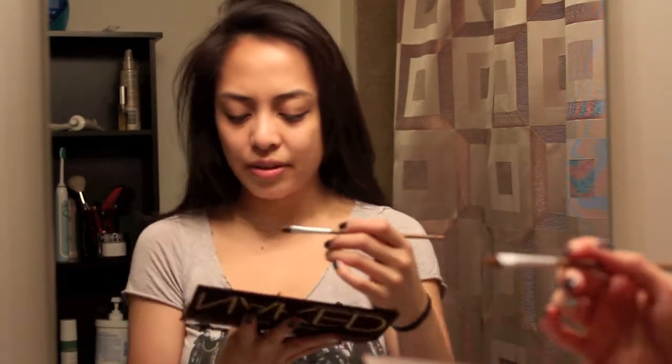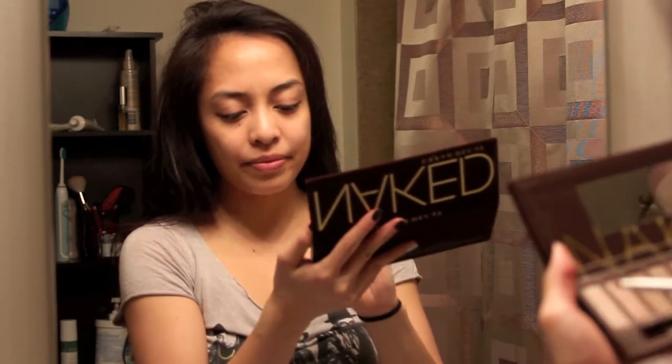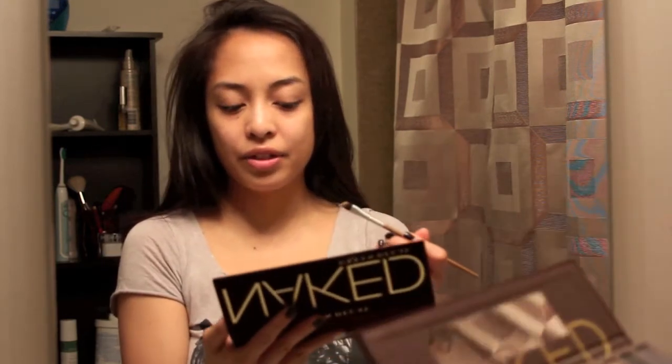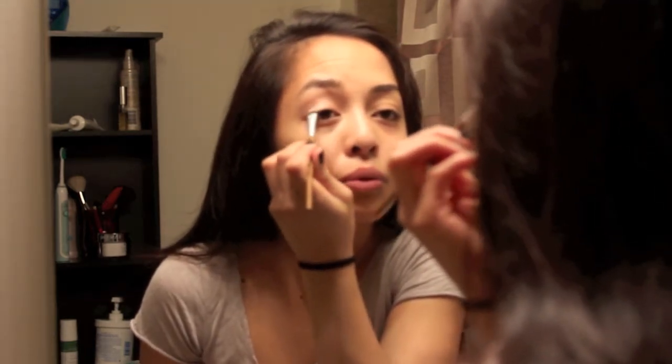So here I go with the Naked palette. I'm going to start with this brush. I'm going to put a light base on the bottom, all over my eye. I like to use a matte first before shimmer. It just makes things a little easier to apply. So I'll start with my left eye.